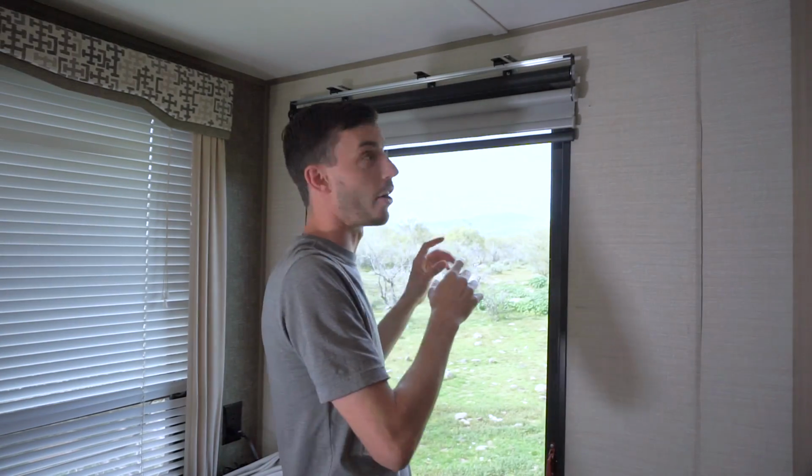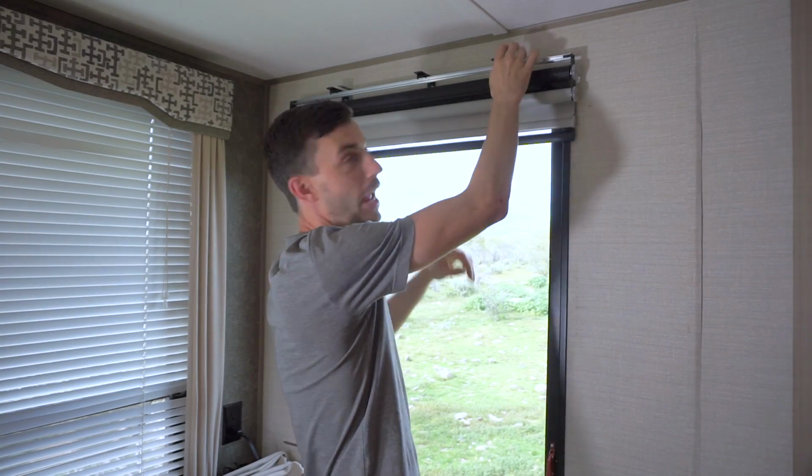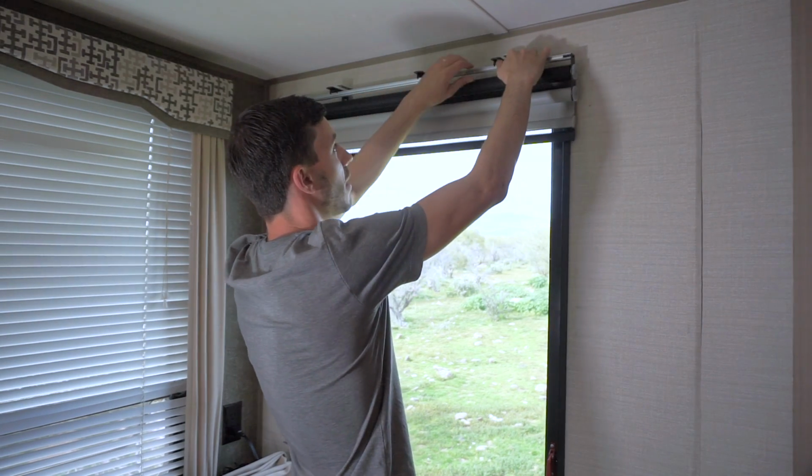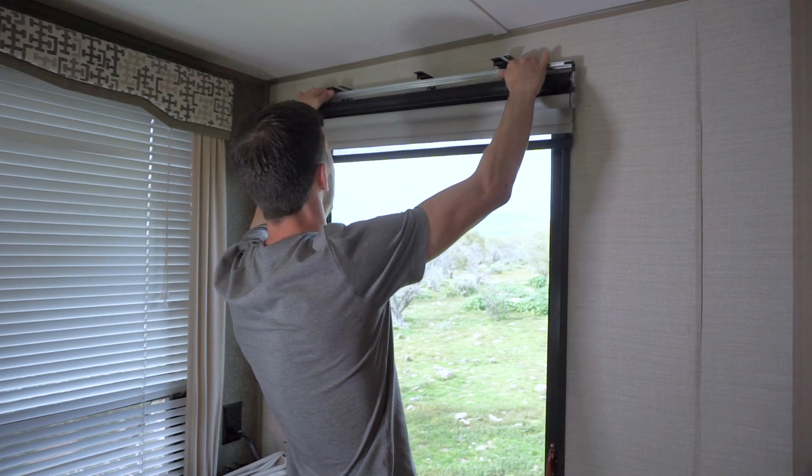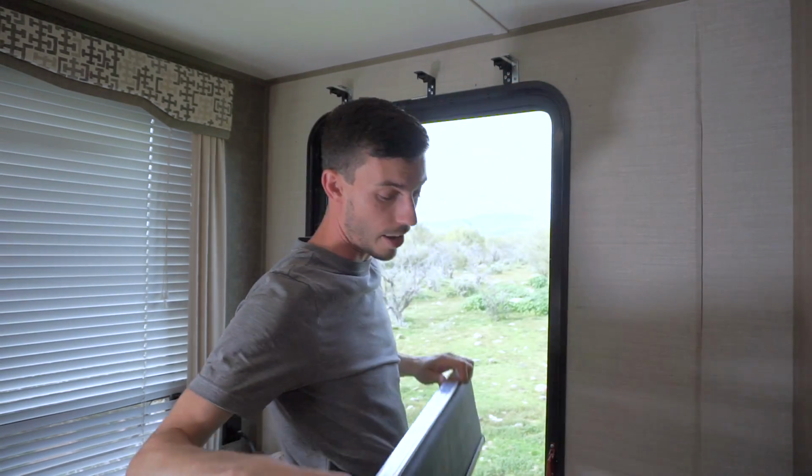So to get the valence back on, I have to pop this back off because it's in the way of these top brackets. And thankfully, getting this off is really easy. Like I said, you just push these buttons, it just comes right out.